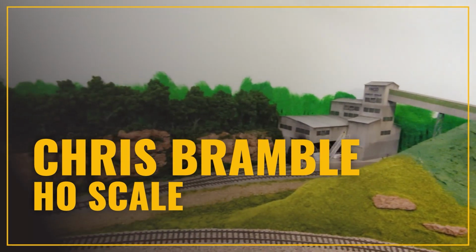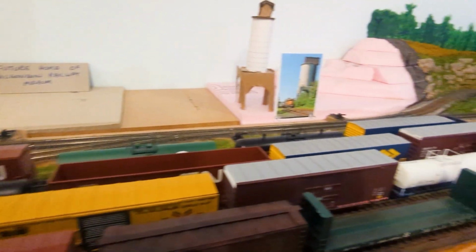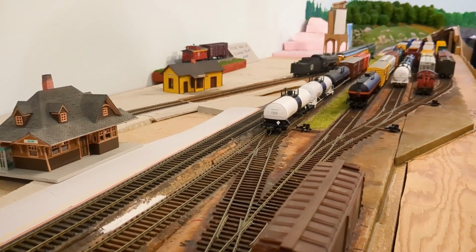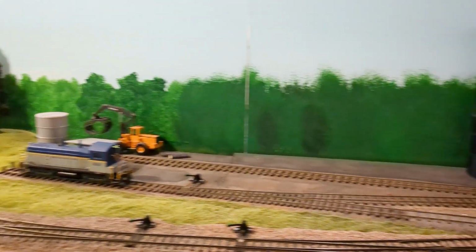Our next stop was Chris Bramble's HO scale layout, which portrayed a fictional part of the CN Central Ontario subdivision between Toronto and North Bay. Chris uses computer-generated switch lists through JMRI operations for freight and car forwarding, and his layout staging area is managed by an Arduino-based signaling system.